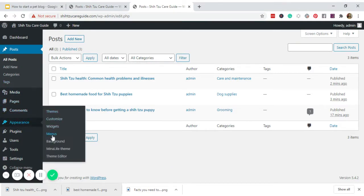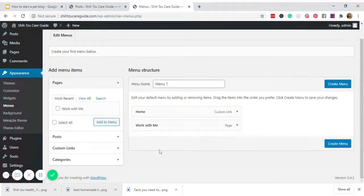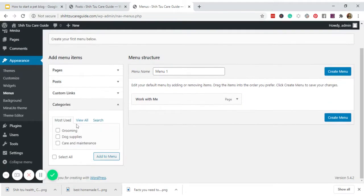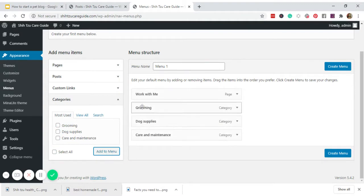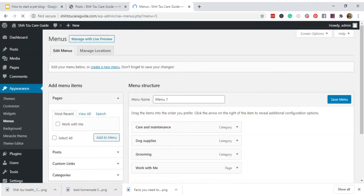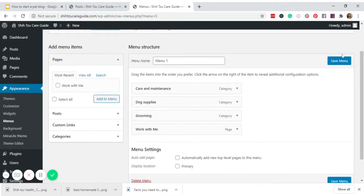Go to appearance, menus. So right now we have home and work with me. So let me remove home. All right. And then put our categories on the main menu. There you go. And then I'll just put work with me last. Let's arrange it in alphabetical order. There you go. And then create the menu. All right. And then let's click save.